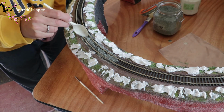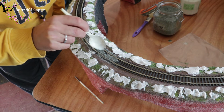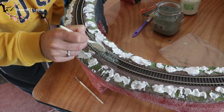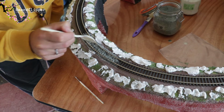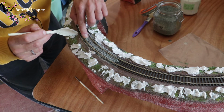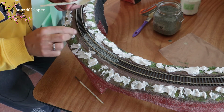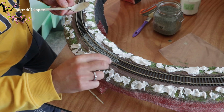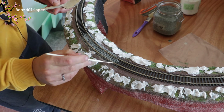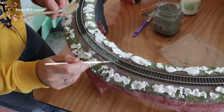I think maybe what I should do next time is, rather than putting the glue on first, I should put the ballast on, spread it to where I want with a dry brush, and then drop the glue in, because that's made a little bit of a mess. It's going to be okay. One of the reasons why I'm doing it on this build, as much as this build is important, it's only out for a very short amount of time in the year. It's about a month a year, while it's Christmas. So it's a good practice track for techniques.